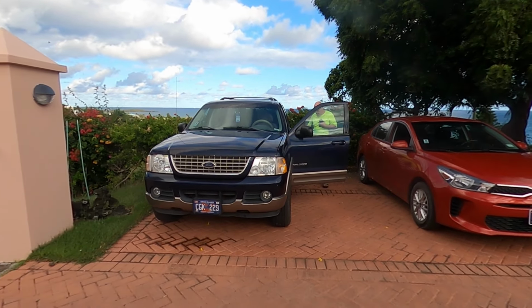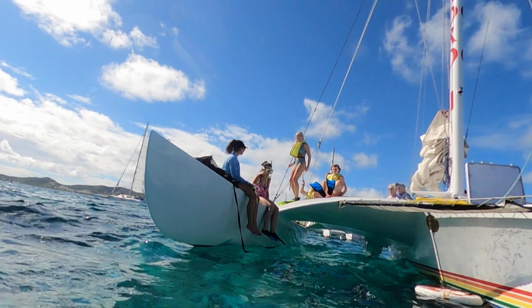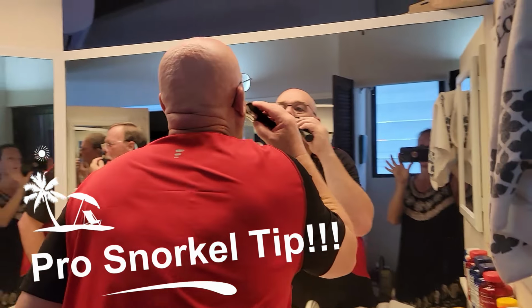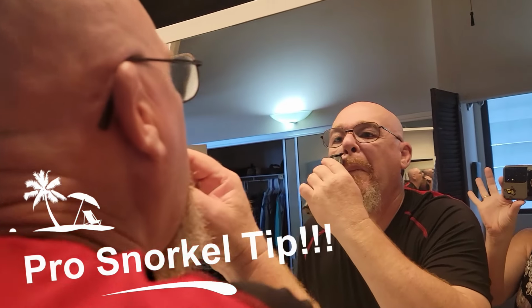Loading up, heading on our next adventure. Go sailing and snorkeling over to Buck Island. So what do you do when you're getting ready to go snorkeling? You gotta clean it up.